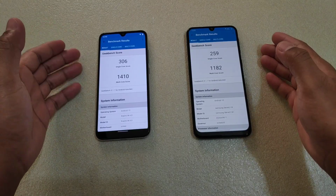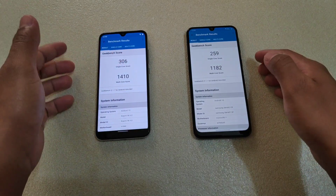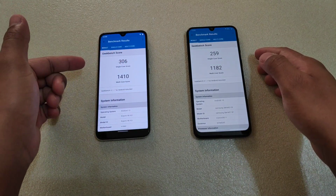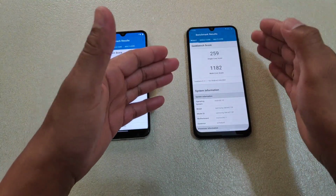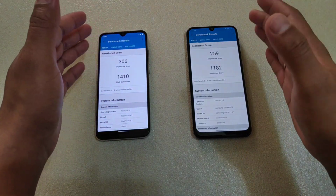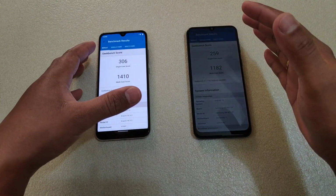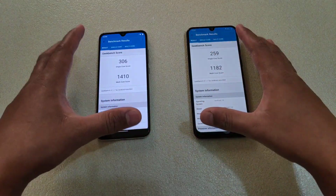Yeah, so here are the results. You can see that there is a difference if you compare the score of this Samsung M21 with this Snapdragon 665. And one thing I would like to tell you here is that if you check the Geekbench scores of this M21, which is having this 9611, the scores vary a lot. This is what I've found. If you check it again, then it will show you different results. So we will not do that. We'll just take it as it is.